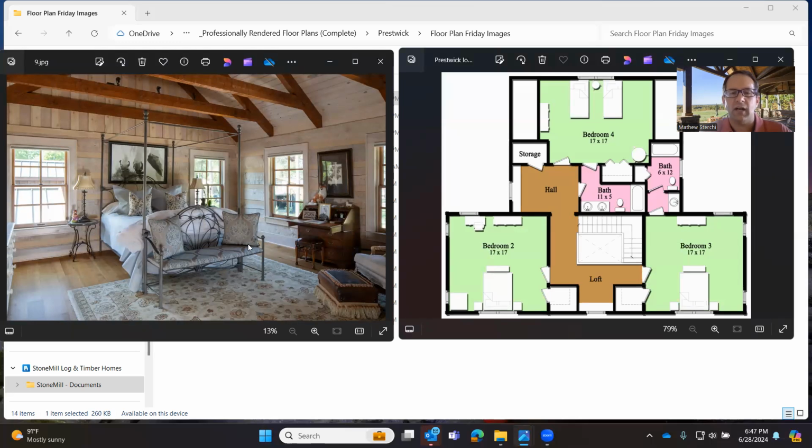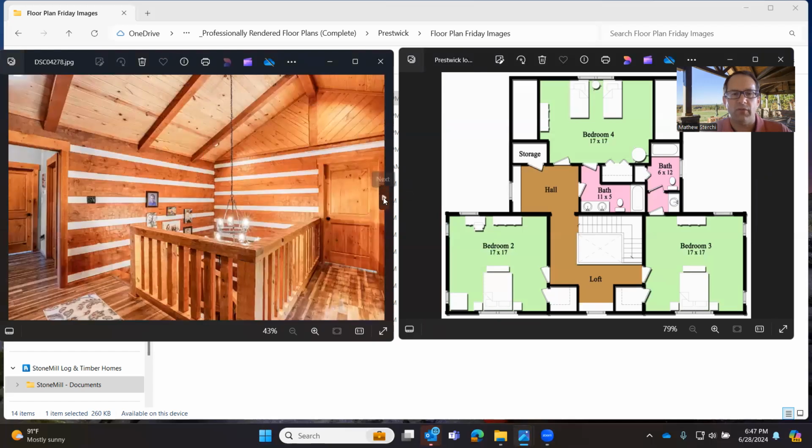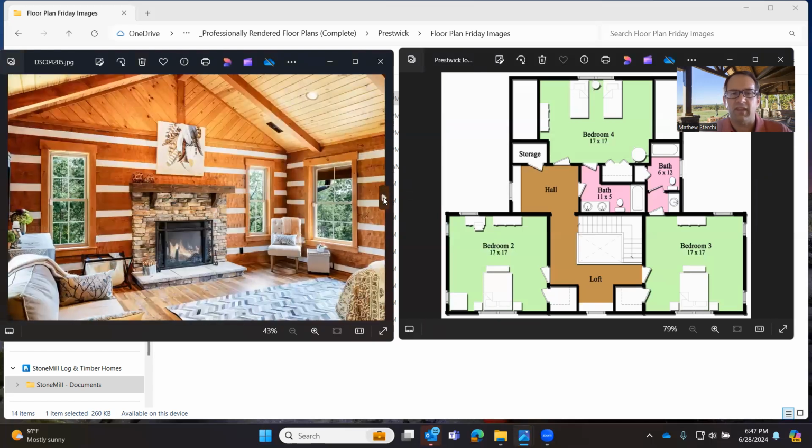Very spacious bedroom upstairs. All the bedrooms are 17 by 17, so very large bedrooms if you need more spacious bedrooms. Then as you move into the hallway, this is basically coming up the stairs at the loft area. Totally different design or a different project that we did. You kind of see how you get to the top of the stairs, and then you can flank off into one bedroom or the other, and you've got this little sitting loft right here underneath this window in the front.